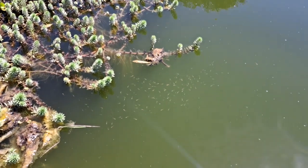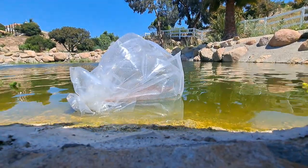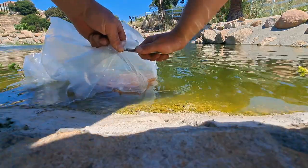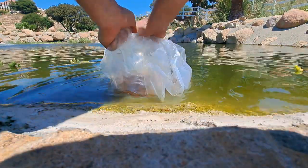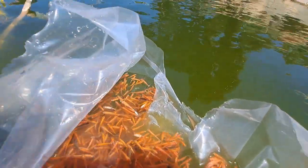But I feel like it's probably been long enough for those goldfish, so let's go cut them loose, give them entry. Alright, here we go. Check those babies out now. I'm a little disoriented, but I'm pretty confident alive. Let's give him a chance here.